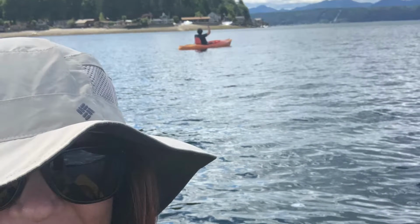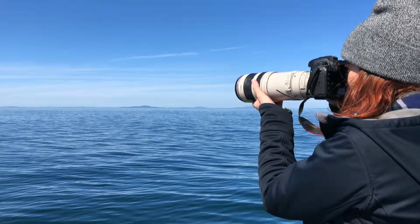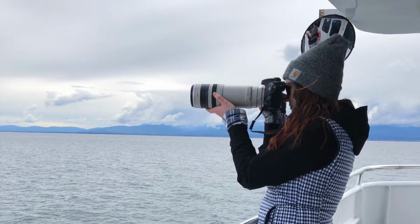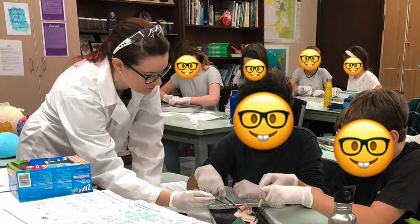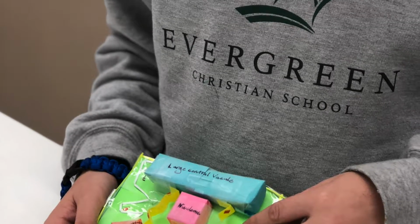I am a passionate marine biologist, and I'm a middle school science teacher in Olympia, Washington. I've taught science at Evergreen Christian School since 2018, and since then, I've totally fallen in love with teaching science. I have the honor of showing my students the wonder of the world around them every single day, and it's pretty cool.